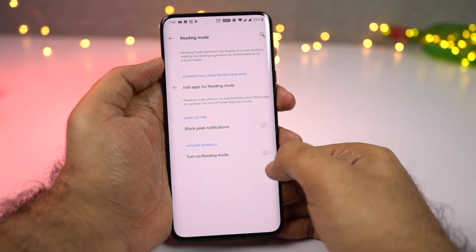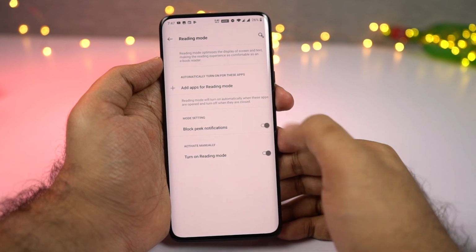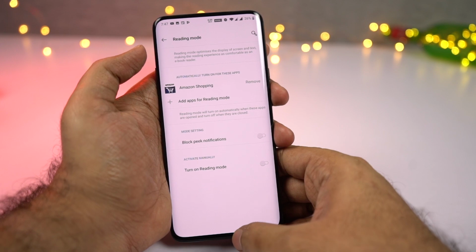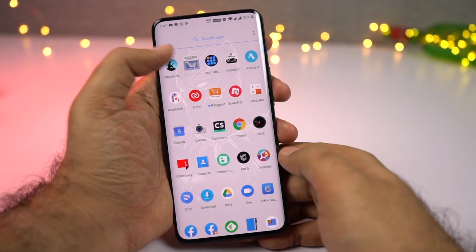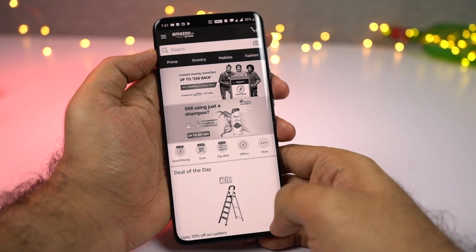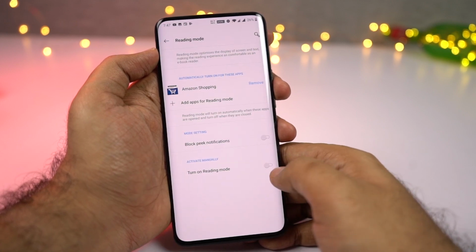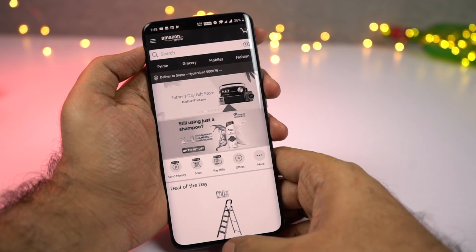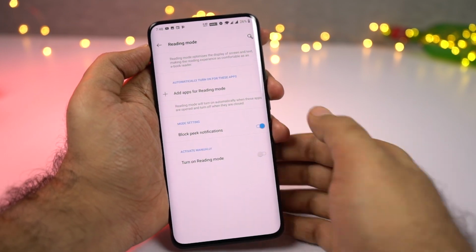Once you enable this feature, your phone will automatically adjust the screen color temperature and make the display much more comfortable to read. You can either turn it on manually or schedule it to automatically turn on for a few specific applications, say like Amazon Kindle or Google's Play Books. It can also block peek notifications or heads-up notifications, which can be quite annoying, especially while reading.